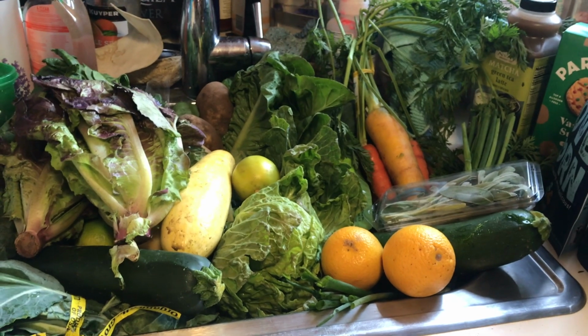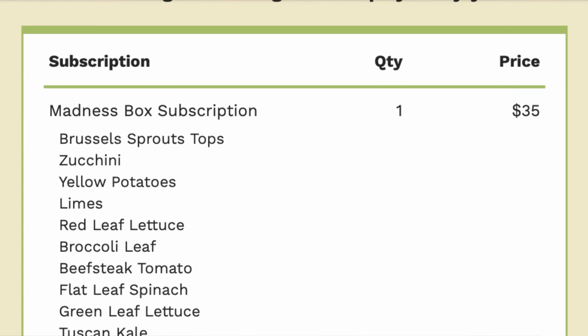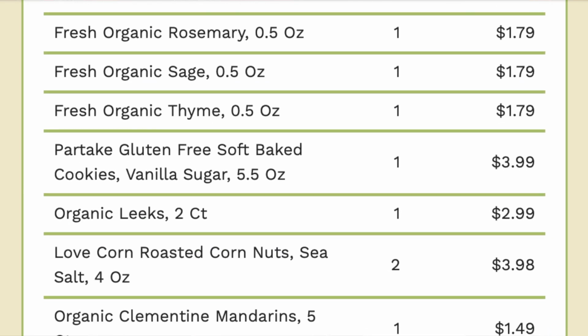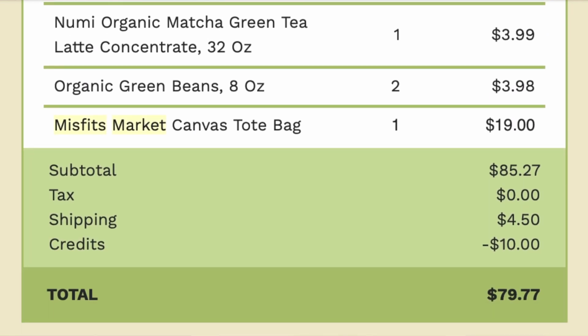Really, this is a huge amount. It's overflowing my sink. So what do you think? Is this worth what I paid for it? What do you think of the price of the bag? $19. Let me know your thoughts on that. And have you tried Misfits Market? Would you try Misfits Market?